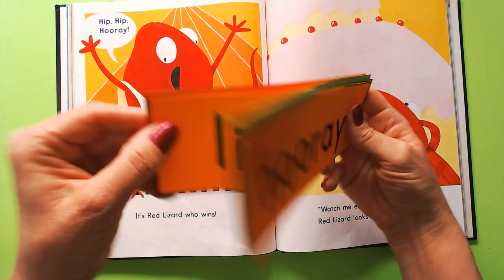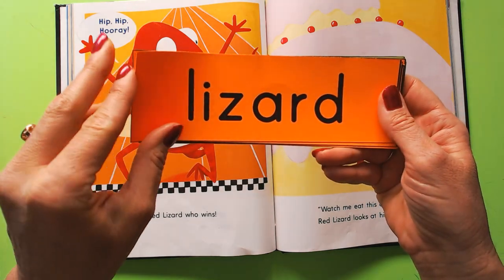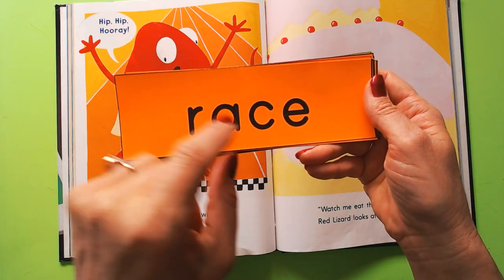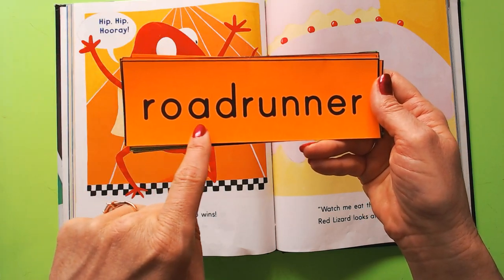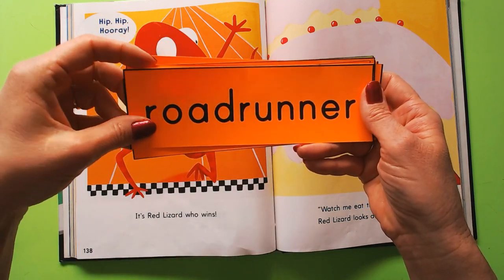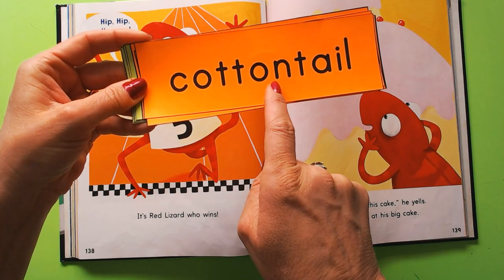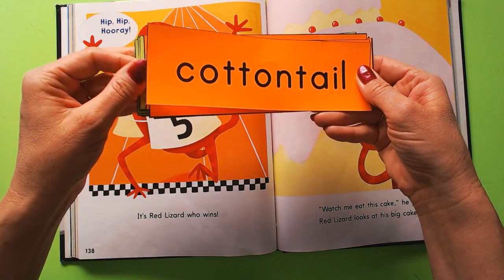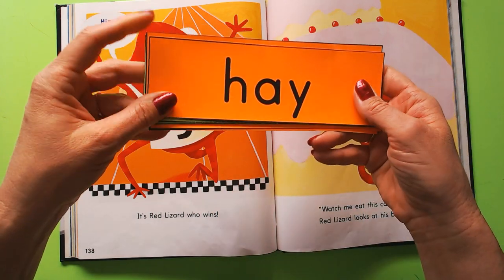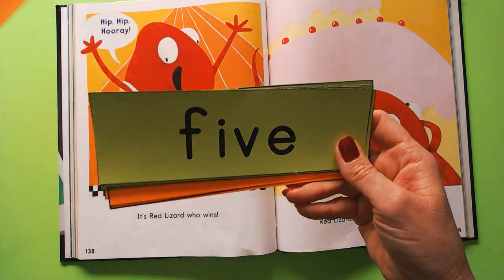So let's just read those vocabulary words one more time. Lizard. Did you do it? See if you can do this one. Race. Race. Road runner. Cottontail. Okay. Are you getting these before I read them? Hooray! And then these are a review of yesterday.